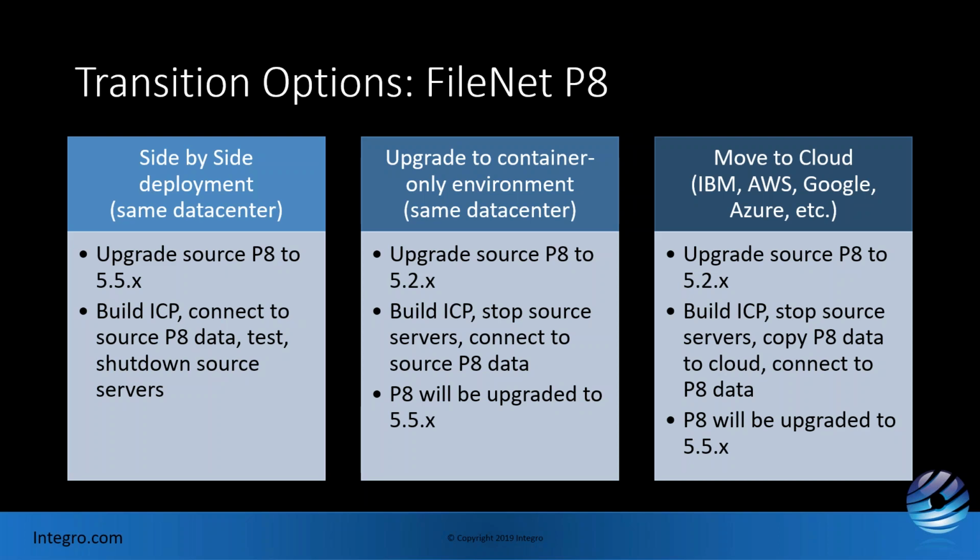The final option would be if you wanted to move to a cloud, obviously you have to move your data to the cloud. So it would be very similar to the middle option, except you have to copy your data to your cloud environment. Of course, there's a lot of different variations of this, but these are the three main categories.